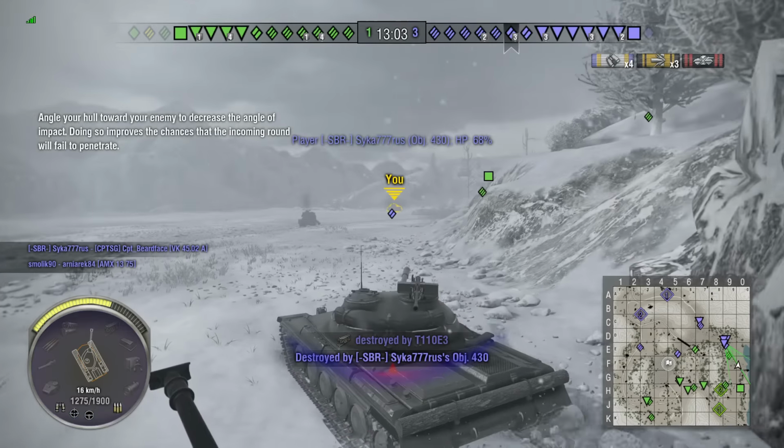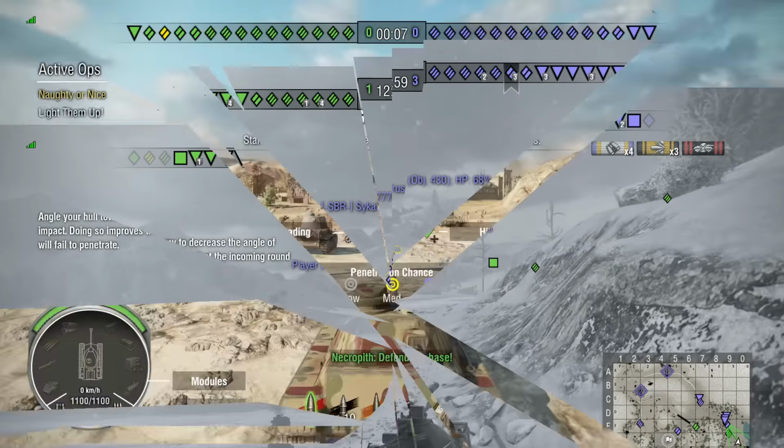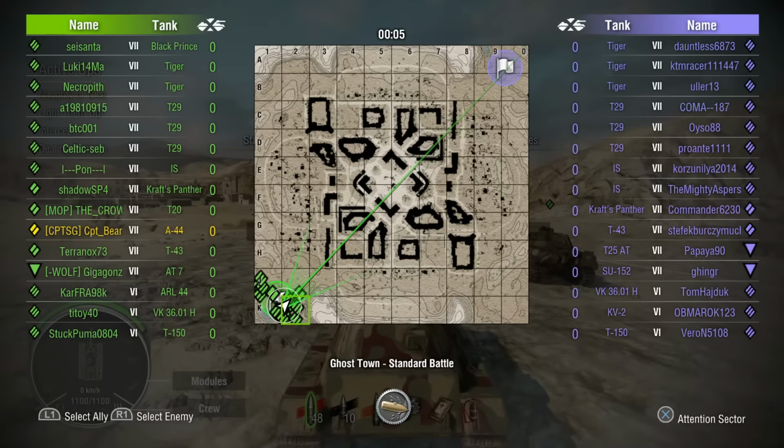You go one way, just about every tier 10 on the enemy team comes around the corner, and you are out in the open with your arse hanging in the breeze. Yeah, that's it. You're going to die, probably. Anyway, next one, Ghost Town.